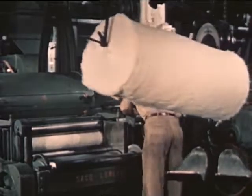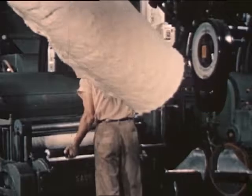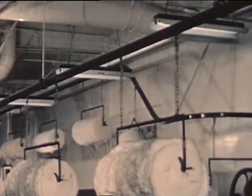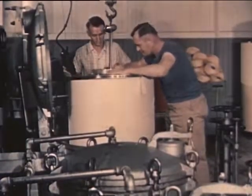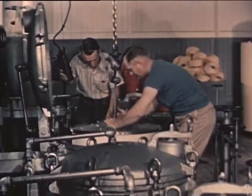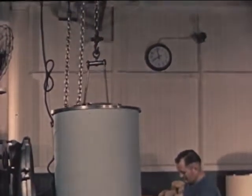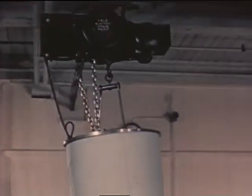Modern materials handling has increased production by speeding up handling of the lap in this mill. An overhead conveyor system carries laps from the picker to the card room, keeping each card supplied with a new lap as soon as the machine is empty. In the dye room of another mill, an electrically controlled hoist speeds up the handling of warp beams before dyeing. After dyeing, the beam is raised by the hoist. Then it's conveyed to the drying stand.